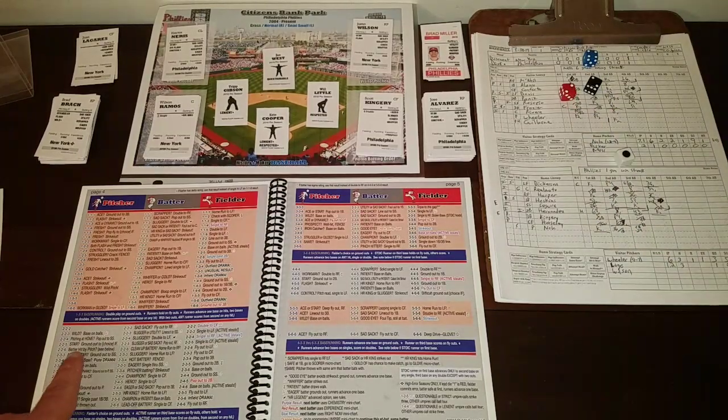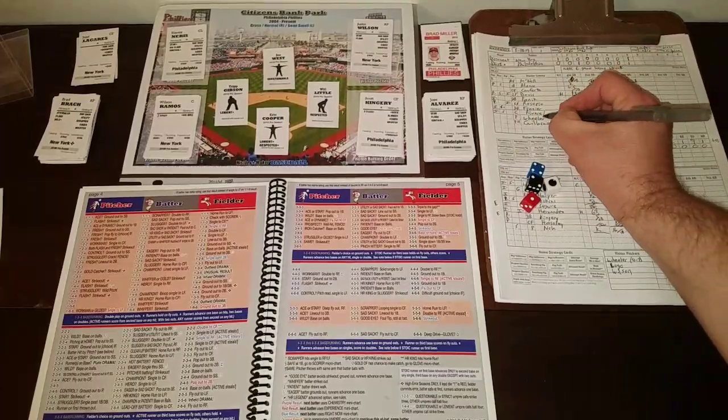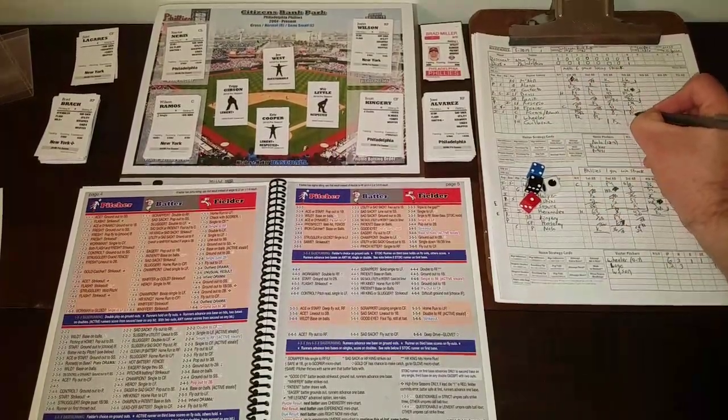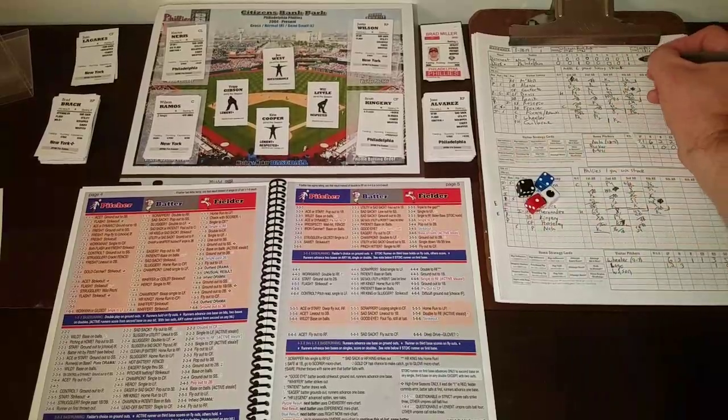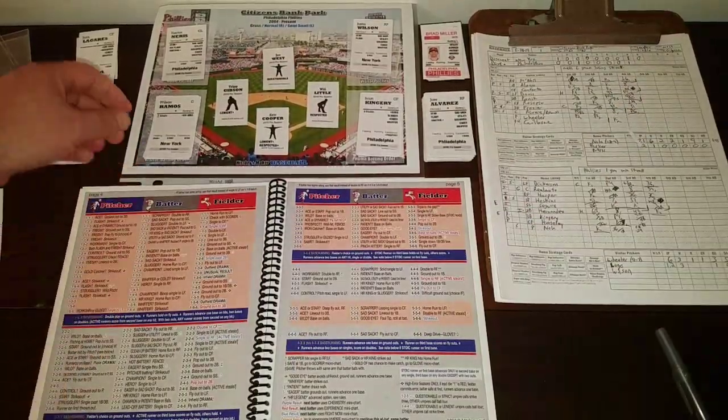2-2-4, but Wilson's pitching at home. It's a pop out to short. So Ramos pops out to short to end the inning, and we go to the bottom of the 9th, tied at 2 apiece.